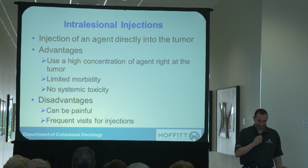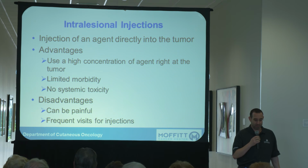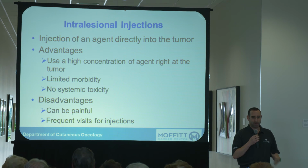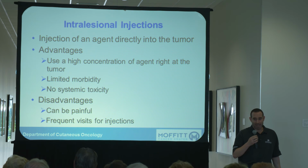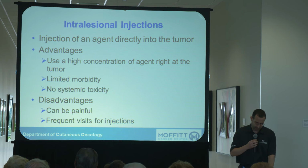Intralesional injections. An injection of the agent directly into the tumor. The advantages again here, and with most of these regional therapies, are we use an extremely high concentration of the agent right at the tumor. It has limited morbidity, so the side effects are directly where we inject them. There's virtually no systemic toxicity, so the patients really don't have these systemic side effects of other types of therapies. The disadvantages, again, it can be somewhat painful, and there's frequent visits because you don't just inject these lesions once, you have to inject them every other week until they go away.